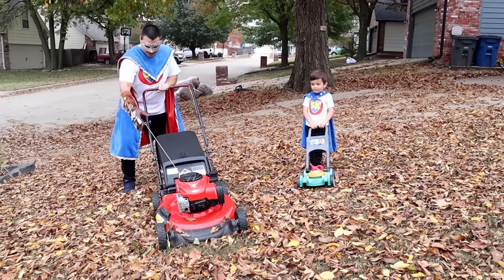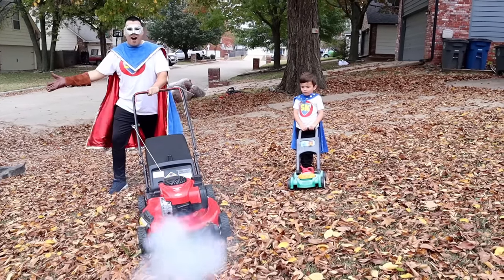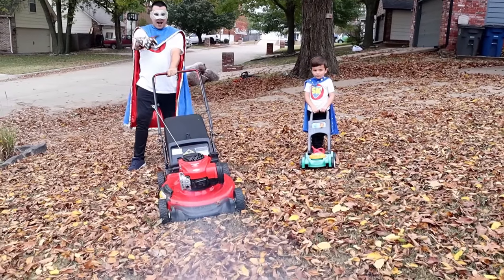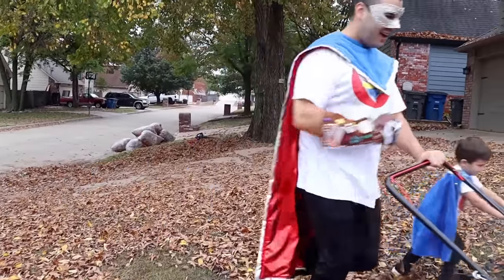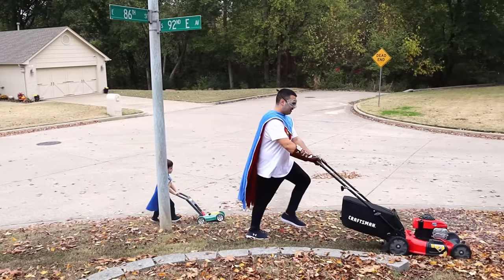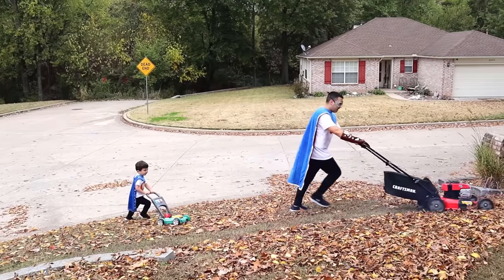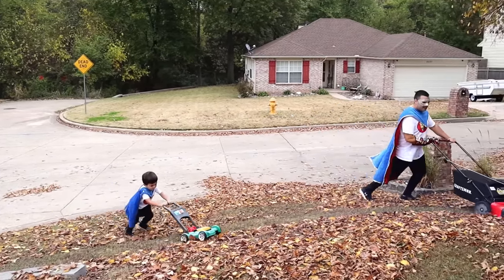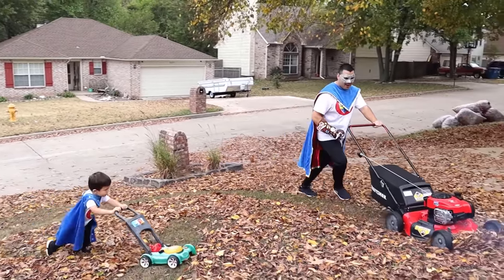My turn! Uh-oh. I think you need an oil change. Okay, Supers. Let's hope mowing is the best way to remove leaves. Look, they're making mowing lines. Super Kid is showing great teamwork. Keep working.